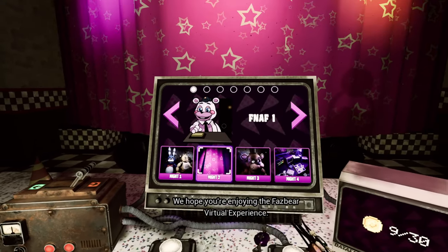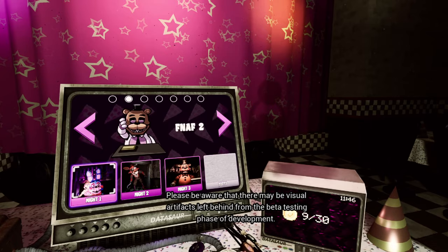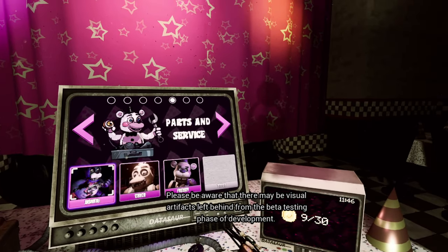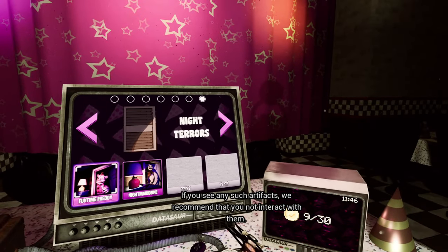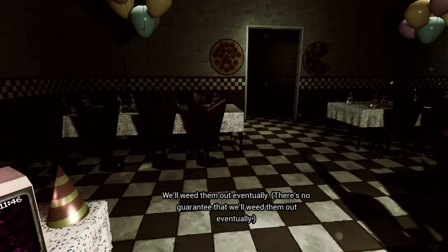We hope you're enjoying the Fazbear virtual experience. Please be aware that there may be visual artifacts left behind from the beta testing phase of development. If you see any such artifacts, we recommend that you not interact with them. We'll weed them out eventually. There's no guarantee that we'll weed them out eventually.